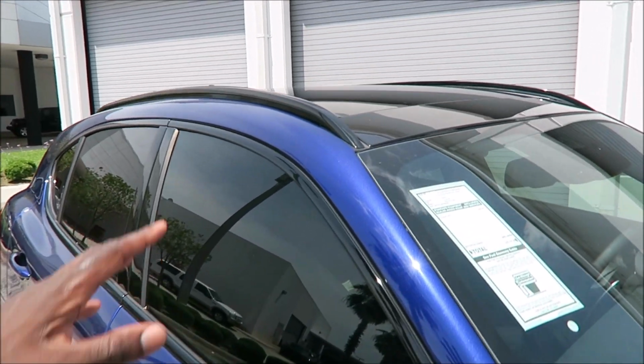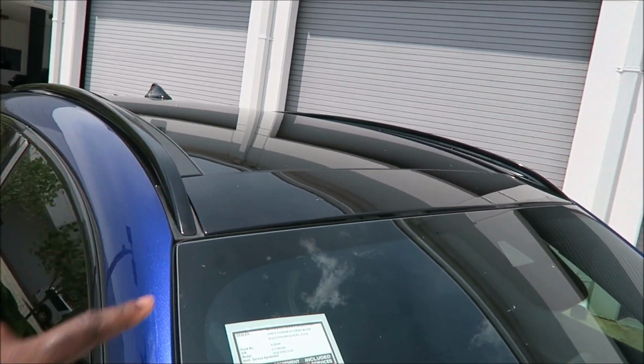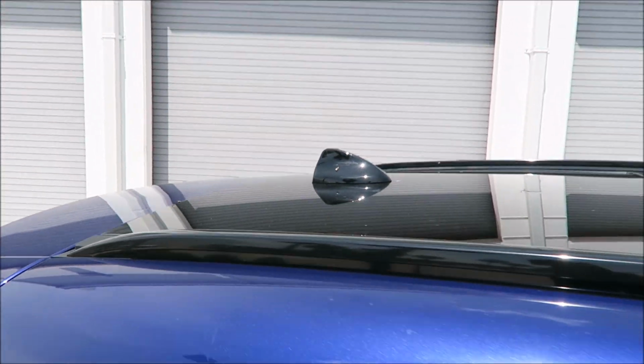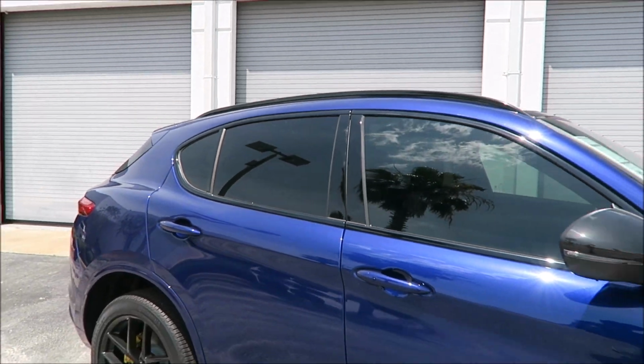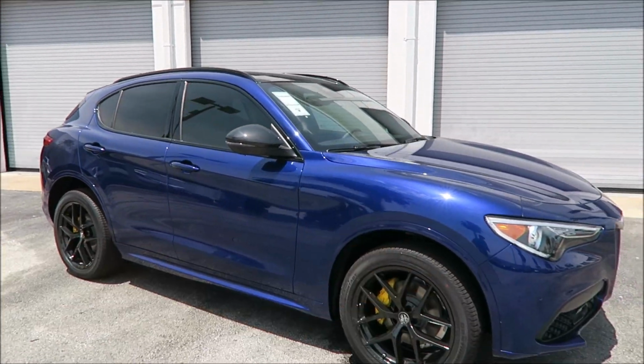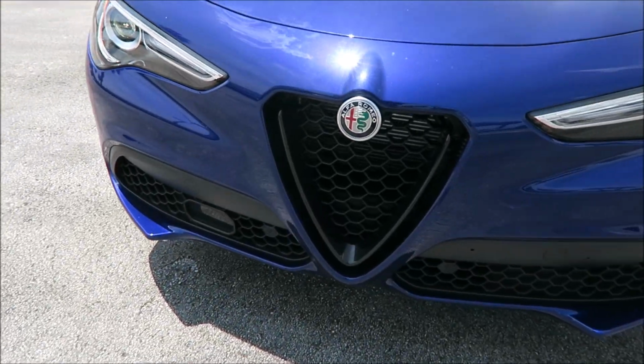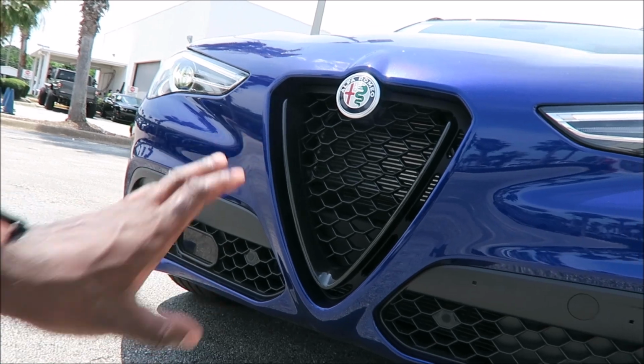And then up top you do have the panoramic roof, which turns the roof gloss black, and the gloss black shark fin antenna. So you get all of that as well. Now, we're not done yet. Come around to the front, then we'll go back to the side. Dark meat on finish on the Scudetto grill. Looks so much sportier.